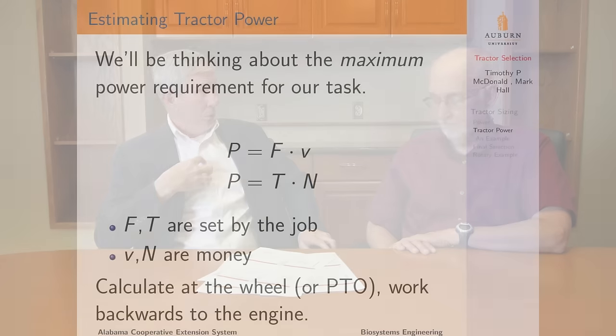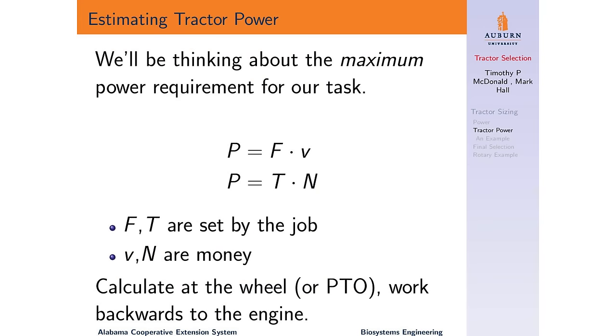So that displacement and fuel flow combination is what defines power from a manufacturer's standpoint. For us, if we're trying to buy a tractor, we're thinking more about the job we're trying to accomplish. And so we have to match the manufacturer's definition of power to ours. So the next thing is, what's the power from our perspective for doing something? Again, it's still the same equation. Force from our standpoint will be set by what we're trying to do. If we're trying to pull a wagon or something else, we know it takes some amount of force to pull it. And then how fast we pull it, those two things in combination will define what kind of power requirement we have.